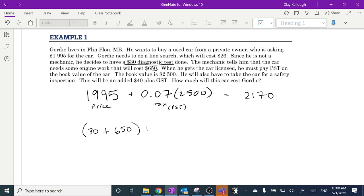So why don't we times it by 112%, right? That's GST and PST on that. So 30 plus 650 is 680. 680 times 1.12 is going to be $761.60. So there, we took care of those two things.